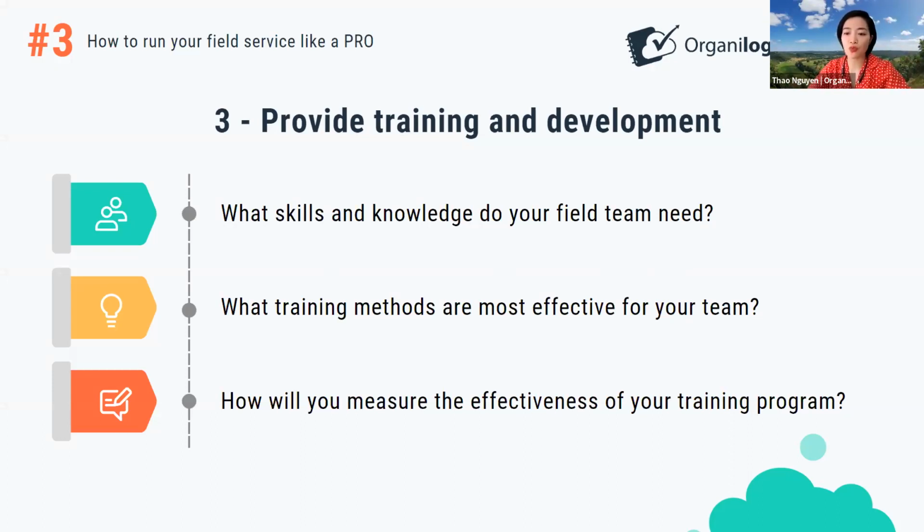Once you know what skills and knowledge your team needs, you can provide them the training they need to be successful. For example, if your team needs to be familiar with new products or services or cleaning techniques that you offer, you can provide them with a training session that covers the features and benefits of the product and service.